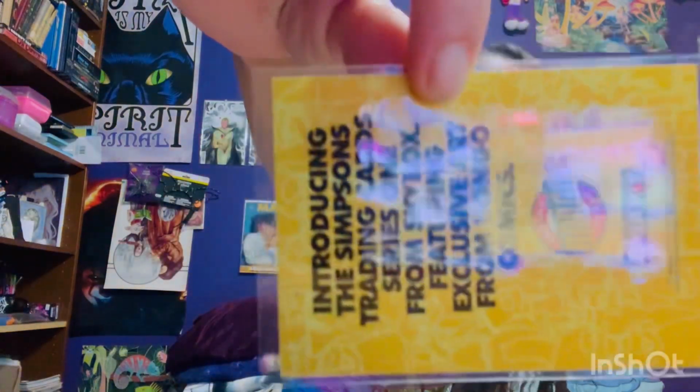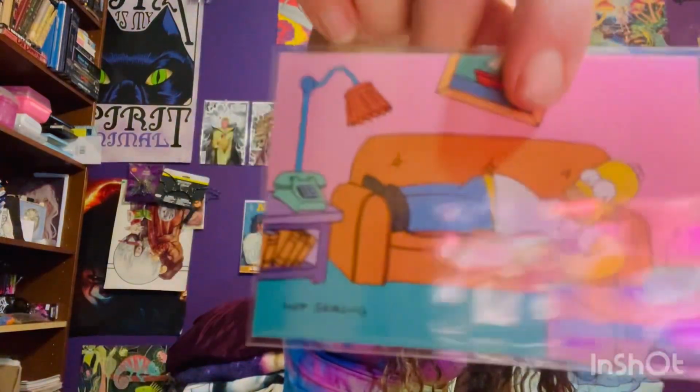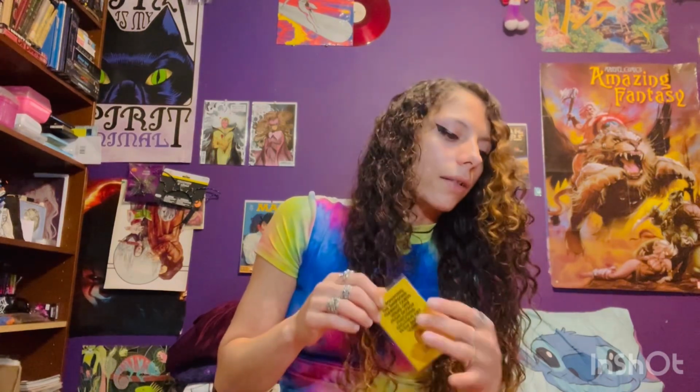And next we got the Simpsons promo card. This is from series 1 as well. And a promo card is just the cards before the beginning of the base run that's about to come out. And that was just a cool pickup. Got a lot of Simpsons chase or insert cards so far that I really like. And there's a lot out there that I like that I don't have.